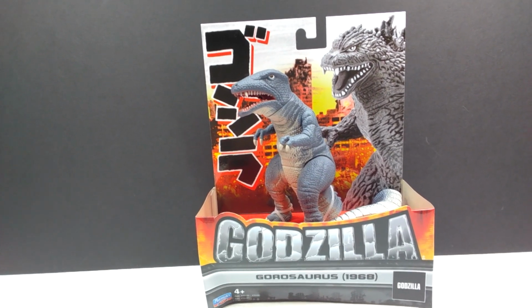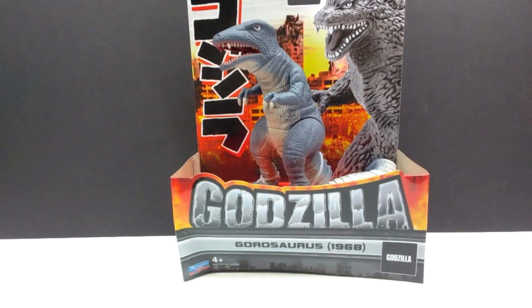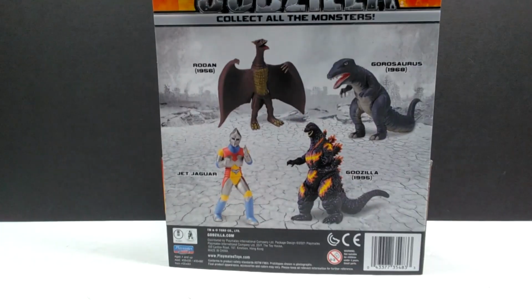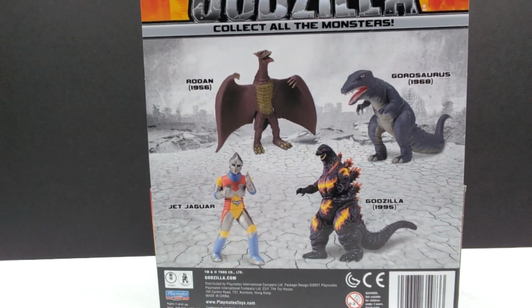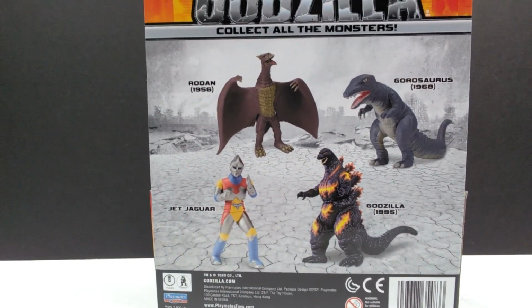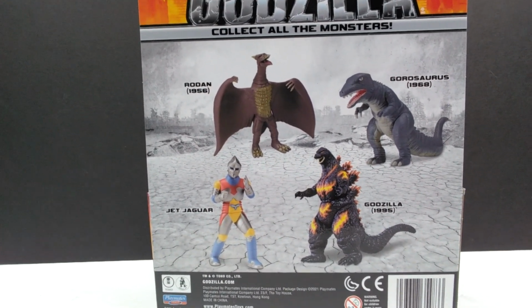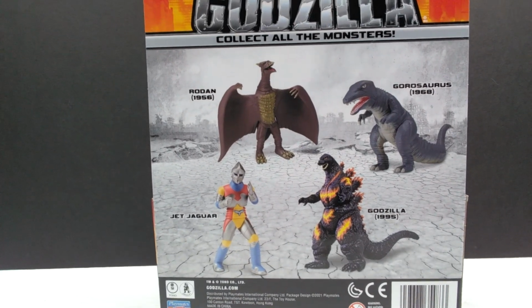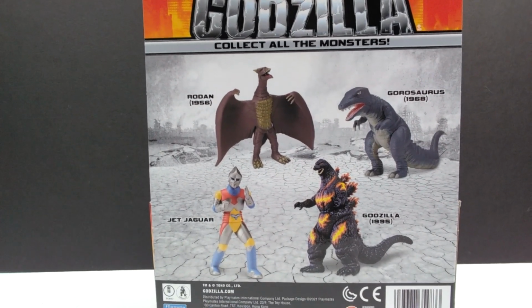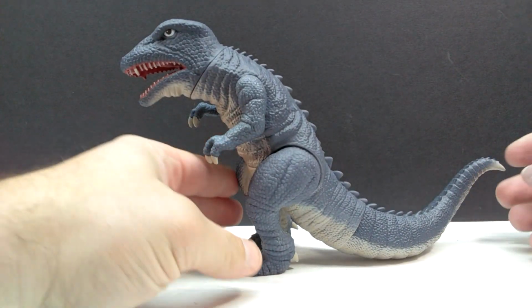As far as the box art goes, it's kind of your standard as far as these Playmates Godzilla figures go, and then if we turn it around, we can see a few of the figures I was just talking about with the Rodan and Jet Jaguar here on the back. We have actually reviewed both of these in the past here on the channel with that kind of burning Godzilla and the Jet Jaguar. We now have Gorosaurus, and maybe one day we'll actually find Rodan. But regardless, I'm so psyched about this, so let's pop Gorosaurus out of his box and take a look at him. And here we are.